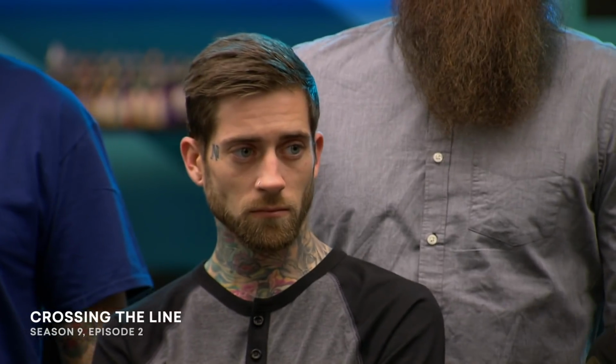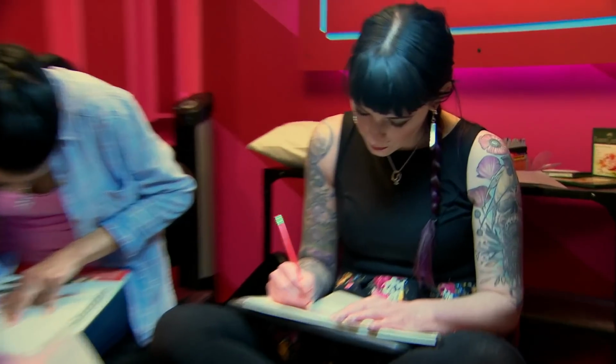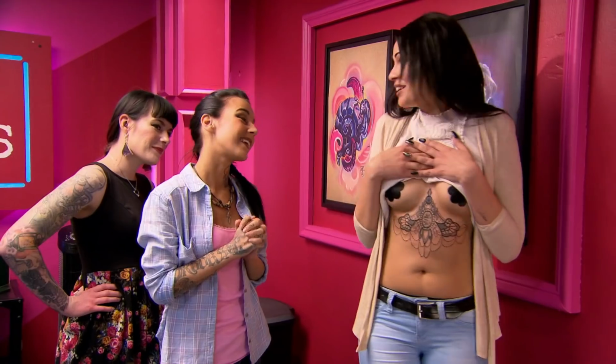All right, guys, you will have 6 hours to show that you've mastered the fundamentals. And based on your work, one shop will be out. Good luck. Today, I think these artists are going to be faced with a design challenge. The challenge is more of like an etching style. Overall, your line work has to be really clean and perfect. One bad line sticks out like a sore thumb. Oh my God, I love it. Thank you. You guys are awesome.